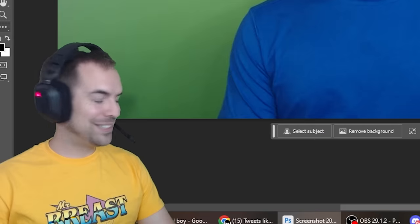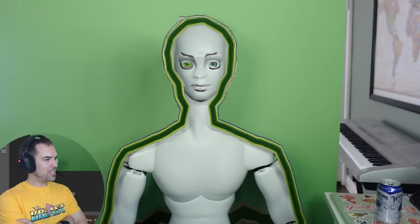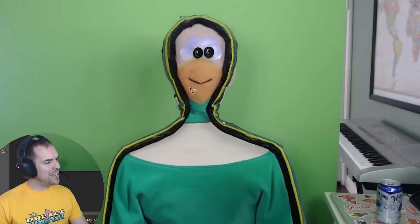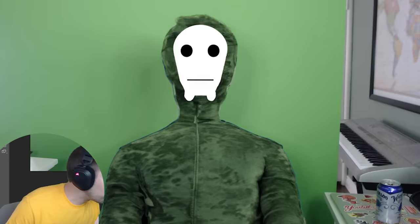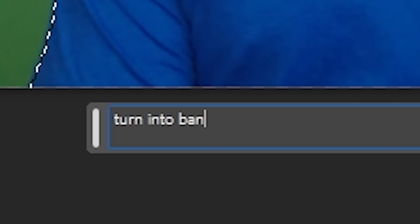Make him a minion. I could say turn into yellow monster. Turn into minion. Let's see if that works. That's not what a minion looks like. They kind of got the eye, but everything else is off. That's horrific. Whoa, they gave me very precise geometry in the face. Why? Turn into banana. Jarvis, please bananify me. Well, that's one way to interpret it.